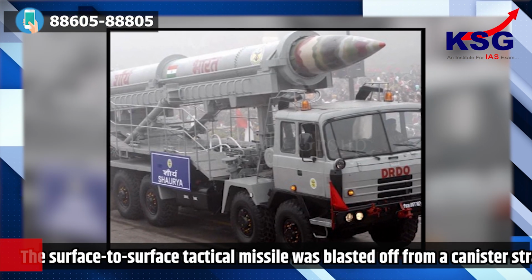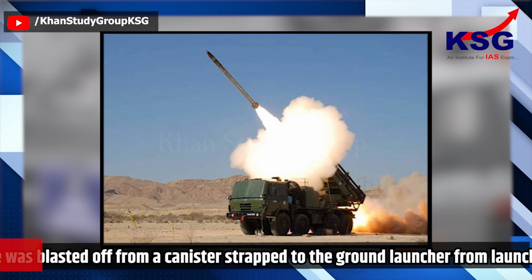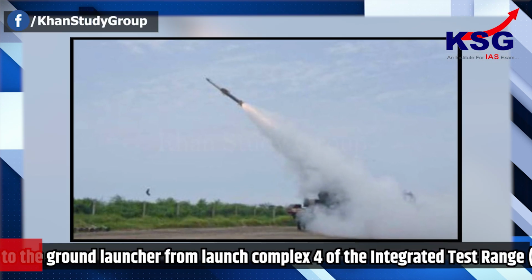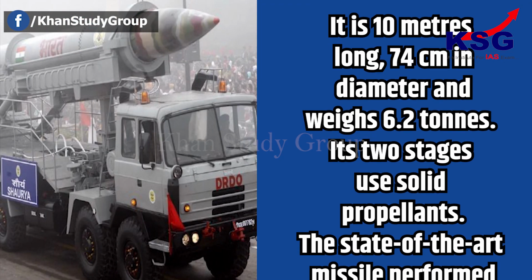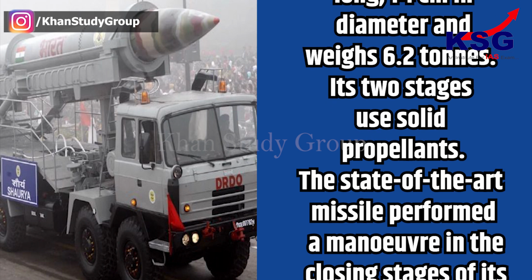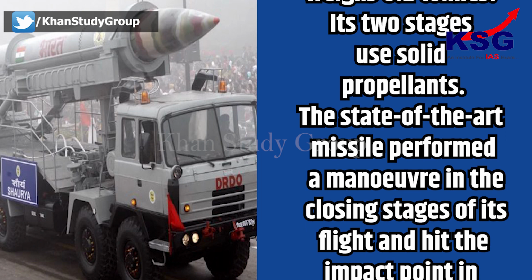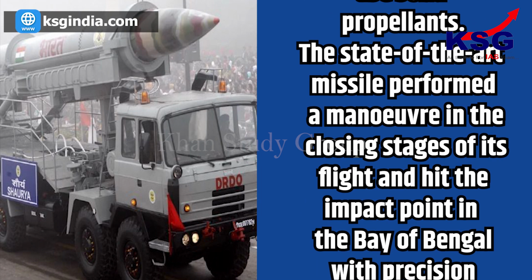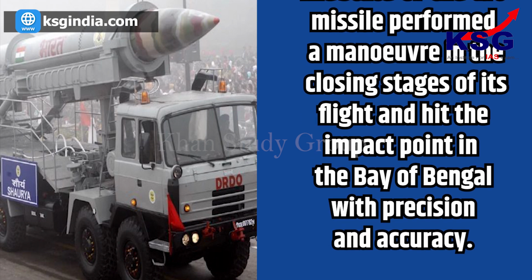The surface-to-surface tactical missile was blasted off from a canister strapped to the ground launcher from Launch Complex 4 of the Integrated Test Range in the APJ Abdul Kalam Island and covered the desired range. It is 10 meters long, 75 centimeters in diameter and weighs 6.2 tons. Its two stages use solid propellants. The state-of-the-art missile performed a maneuver in the closing stages of its flight and hit the impact point in the Bay of Bengal with precision and accuracy.